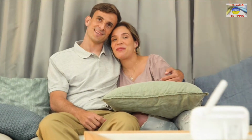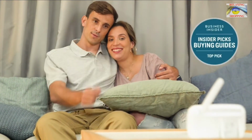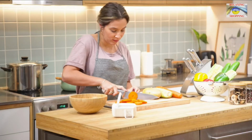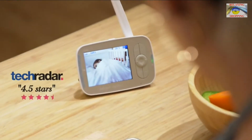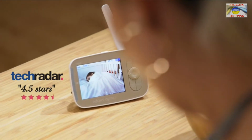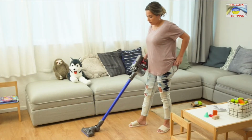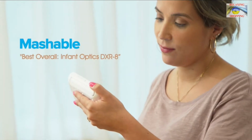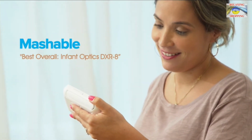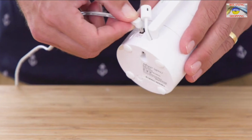And these parents can have time to rest at night, or the peace of mind while they do their household chores. It's so handy and portable, it becomes part of their lives. Being a closed-loop system monitor, it provides real-time video and audio with zero lag.